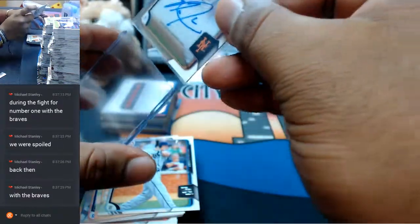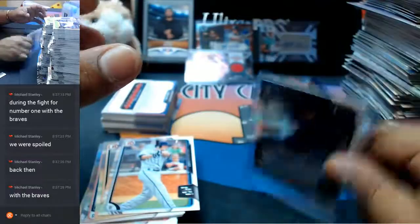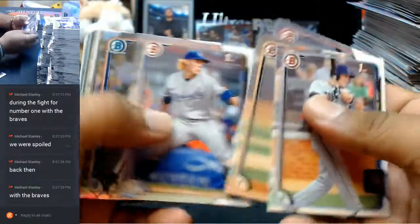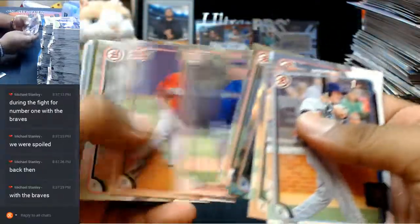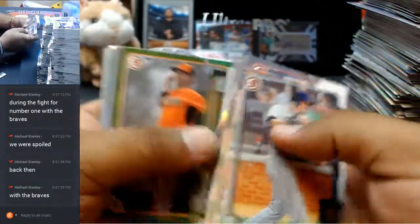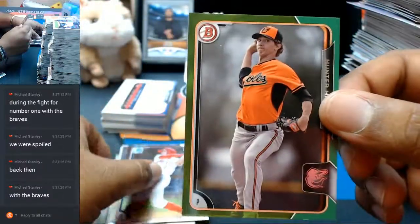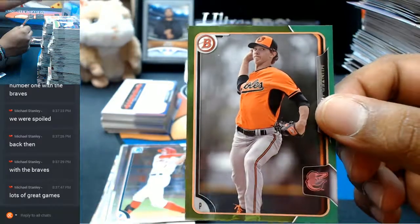Oh, dude, the Braves had some amazing teams back in the day. That's when I actually followed baseball. You guys had Smoltz. You guys had some really, really good pitchers, man. It wasn't even fair, the pitching you guys had back in the day.